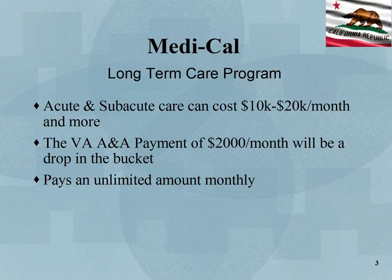Well, in a skilled nursing facility, acute and subacute care can really cost a lot, $10,000 to $20,000 a month and up. If there is any veterans benefit involved that's being received, it will be nothing but a drop in the bucket. Medi-Cal pays an unlimited amount monthly. Please focus on that unlimited because that's what makes it so special.